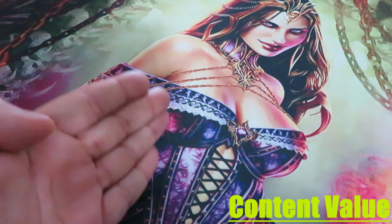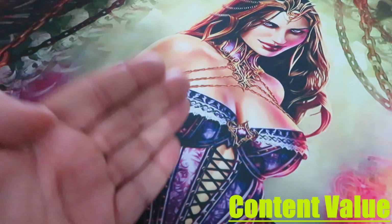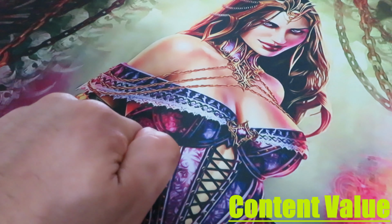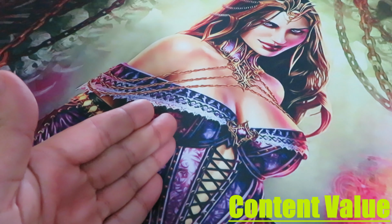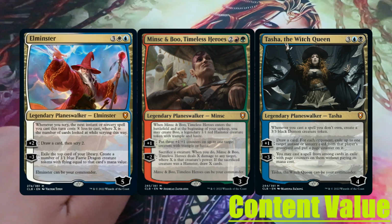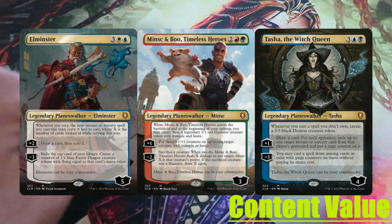As we are talking about Commanders, Baldur's Gate offers us 3 new planeswalkers that can also be your commander. Don't forget that not all planeswalkers can be a commander. Elminster, Minsc and Boo, Timeless Heroes, and Tasha, the Witch Queen. The most expensive one is Tasha, valued at around $12, while Elminster and Minsc are valued at around $10. All 3 planeswalkers will also come in a borderless version, which, because of their scarcity, usually tends to double in value.